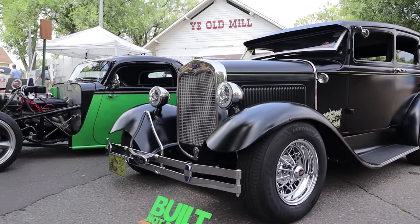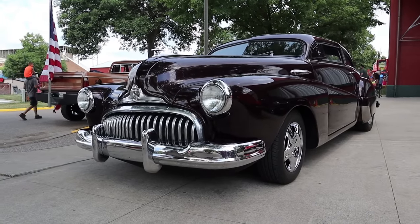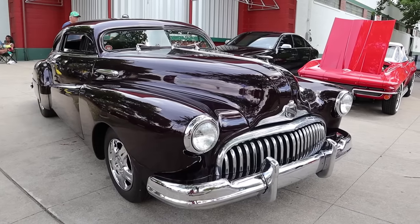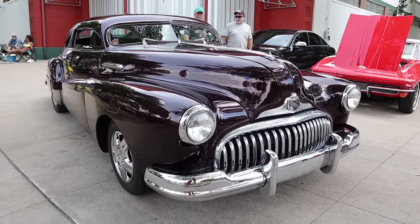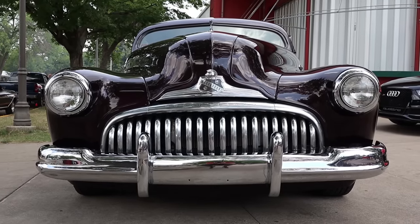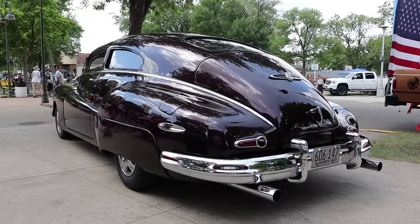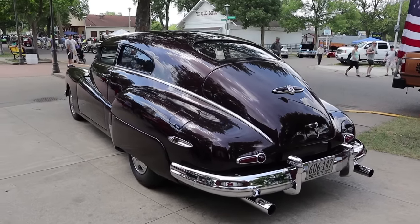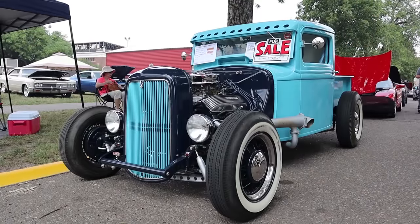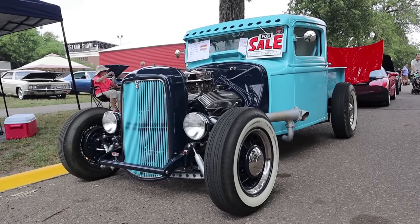Nice old Fords here by Ye Old Mill. Look at this here. Here's what I think is a 1947 Buick 8. Ford pickup truck for sale. Kind of loving the color on this.